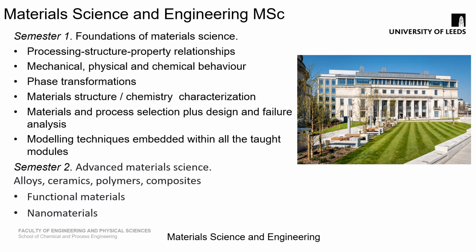In the second semester, modules will cover advanced material science such as alloys, ceramics, polymers, composites, functional materials and nanomaterials.